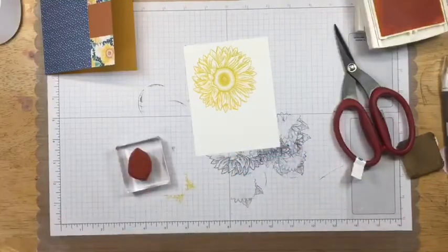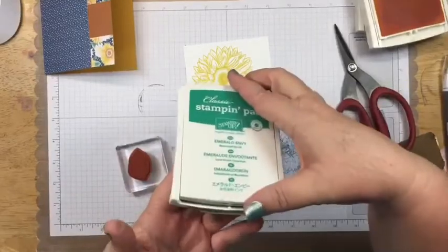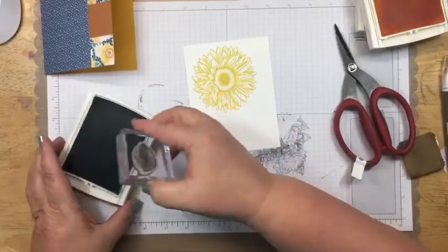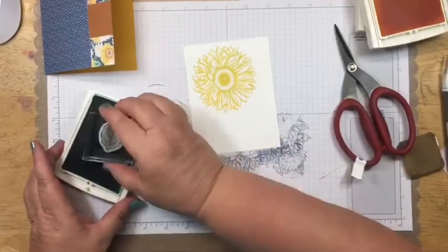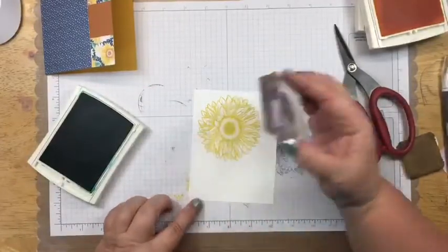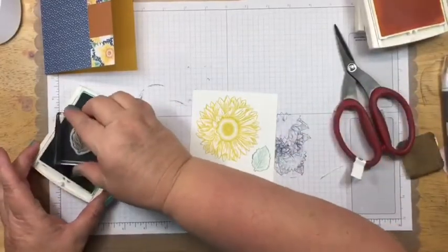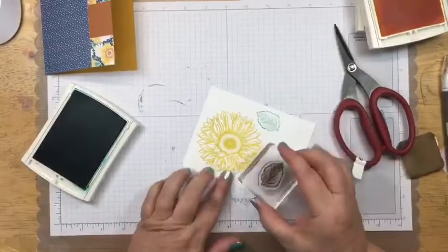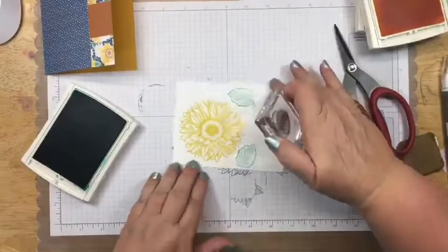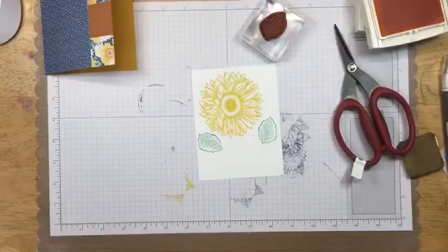And again, I didn't have the Just Jade, but I did have Emerald Envy, which was from the 2016 to 2018 In Colors. And so I actually just used this one. Oh, let me think about this. I'm going to stamp that one there. And I'm stamping really close to this flower because I want enough room to do my sentiment down here. And I don't know if I've left myself enough room. We shall see.